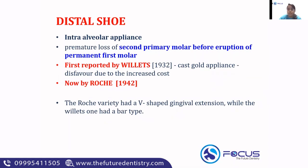Okay, it was first reported by Willett and it is a cast gold appliance, so it was disfavored due to its cost. Now what we follow is the Roche variant of the distal shoe, which has a V-shaped gingival extension. At the same time, Willett's had a bar type of gingival extension.